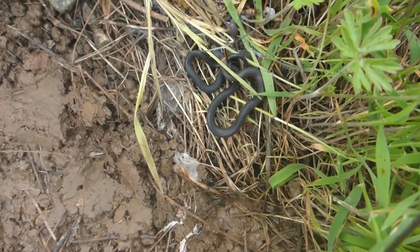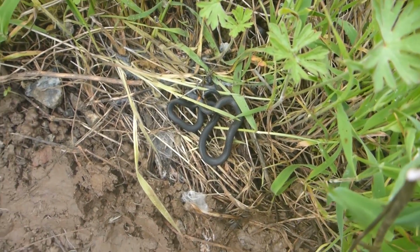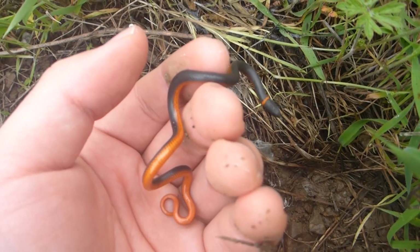Let's flip this ringneck snake. It's a juvenile, pretty small one. A very beautiful underbelly.